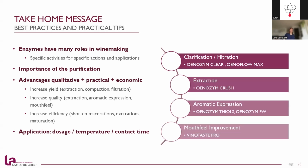So take-home message. For clarification, you can use Enzyme Clear, which works very fast and quickly for settling your must, clarifying it and removing pectin. Enoflomax has a broader spectrum of action, so it will impact the different chains of pectin, but also glucans. So it's really good for filtration because it has a very broad spectrum.